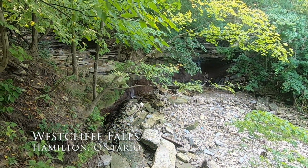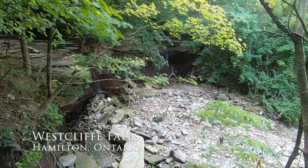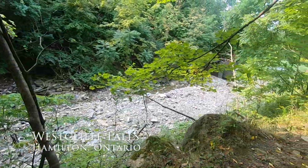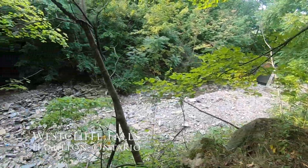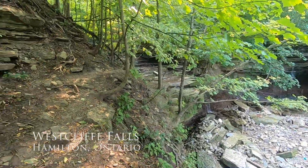Okay, so like I said, here we are at what will be known as Lower Westcliffe Falls. There's pretty much nothing but a slow trickle coming down, but let's head on up and see what we can find, guys.